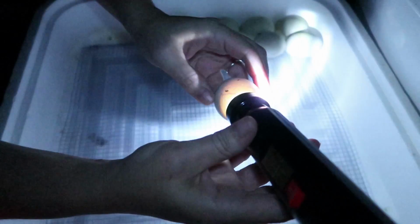So it could just be different sized chicks. I don't know everything, I just know some, and I do my best with what I do know. This is a cream light bar egg that was cracked and it is fine. It is moving. It's great.